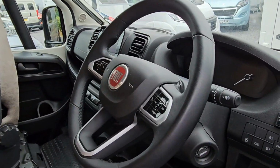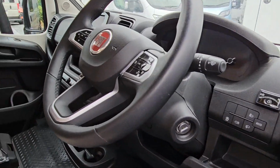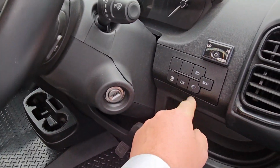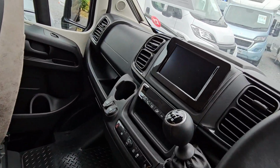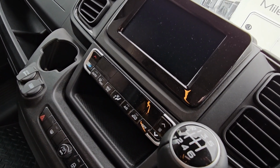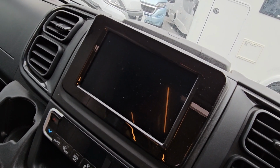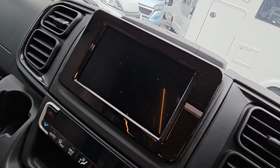So we've got the new 3-spoke steering wheel with electronic power steering, all new door cards, air vent, switch gear, much more modern, semi-digital dash, auto stop start eco pack, that's the gauge for your gas tank, leather bound gear stick and steering wheel. Climate control, which isn't standard from Fiat, it's an option, but Wildax spec it up to set your temperature, it will maintain it. And the 7-inch DAB radio stereo system with Apple CarPlay, Android Auto.